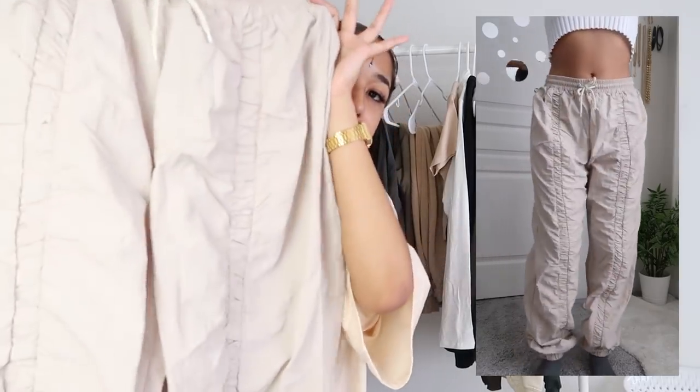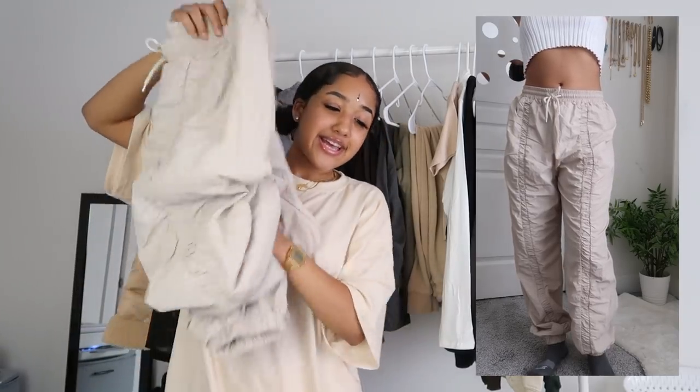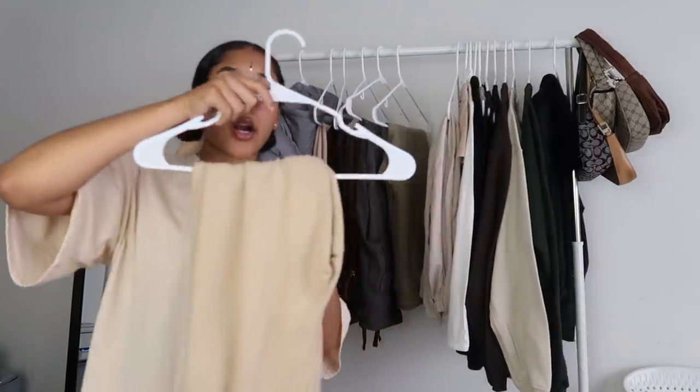As you can see, it kind of has that ruching in the front. It's just a really cute pair of joggers, and it's definitely a little noisy, but I absolutely love the color. It's just that neutral. Like, how many times am I gonna say neutral in this video? I don't know, but that's what it is. It's neutral colors.